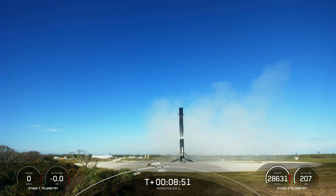And with that, we have landed the Falcon 9. It's our 161st landing of an orbital class rocket. This booster's 15th.